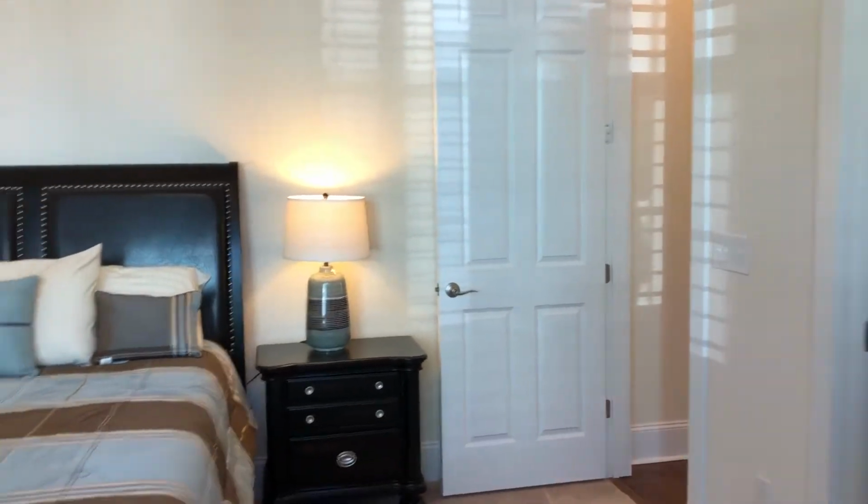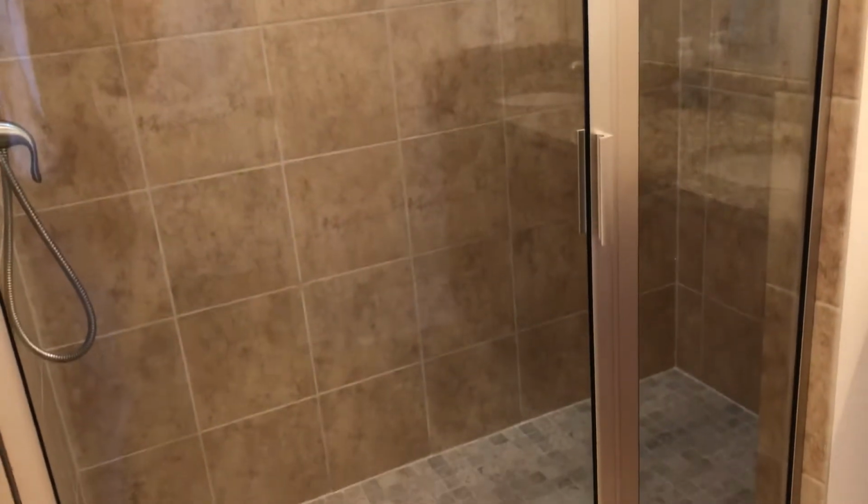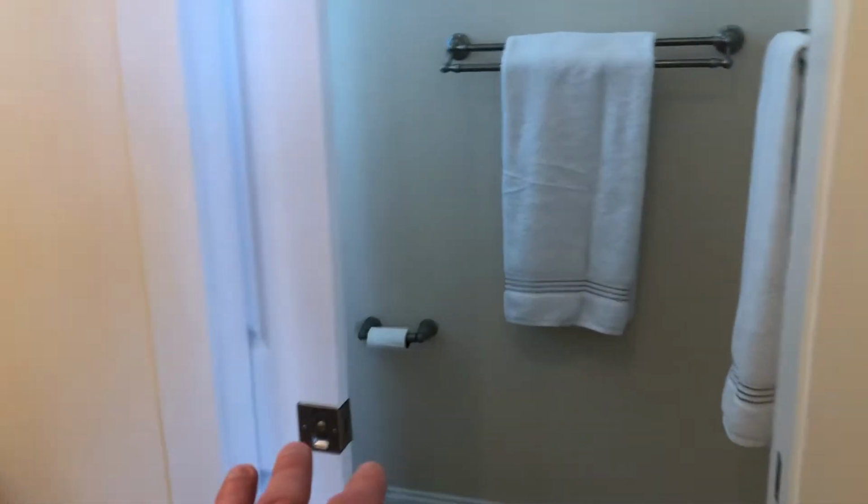Really big, nice room here. Again, pocket door that leads into the master bath. You've got his and her sinks, comfort height. You've got a huge tile shower. Granite countertops. Again, another pocket door that leads into the water closet.